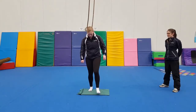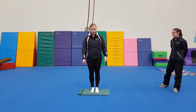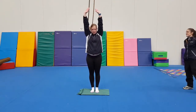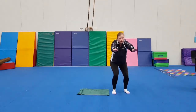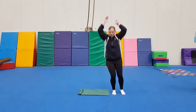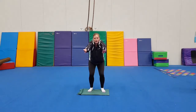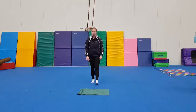Good work. Who thinks they can go on their pillowcase and jump on the side? That's pretty tricky. All right, arms up, big jump to the side in our motorbike shape. One gymnastics, two gymnastics, three gymnastics. Good. Let's see if we can jump on the pillowcase again. So arms up, big jump. One gymnastics, two gymnastics, three gymnastics. Good work. That's a lot of jumping.